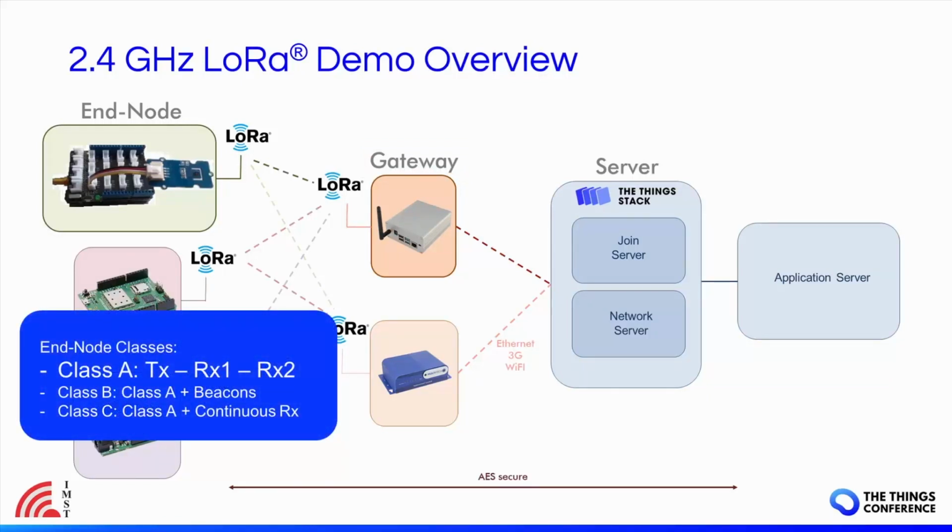Basically, the end device can be classified in three different classes. These are Class A, where after each transmission of the end device, two receive windows are opened to allow a possible downlink from the server. A Class B device is compatible with Class A with additional receive windows controlled by beacons sent by the network. And a Class C device is also compatible with Class A, where the end device is configured as continuously listening as often as possible. Here, we will configure our device as Class A.